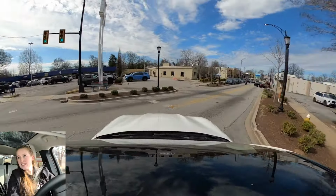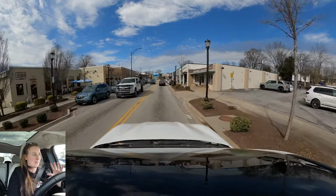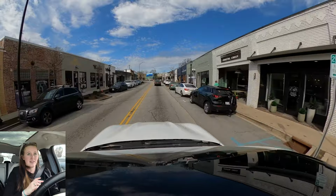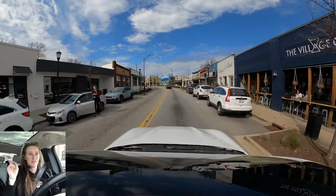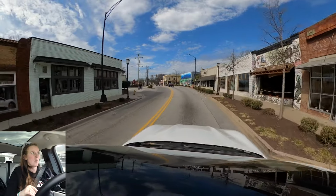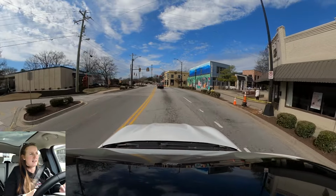So other things to note about the West Village is this is like a center for the arts as well. Really cool. I mean, Coastal Crust is over here, Rise Bakery, the Village Grind. This place is just easy to walk. It's easy to see things about the area.